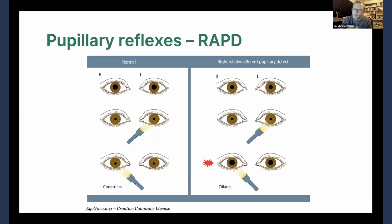But then you swing the light from the left eye to the right eye, and in the right eye there's a problem with the optic nerve. It's inflamed, or it's damaged, or it's not working at 100% for some reason. So you shine the light from the left eye to the right eye, and suddenly the eyes dilate, okay? You swing the light back to the left eye, and they constrict. You shine it back to the right eye, and they dilate. And that's abnormal, and we would describe that as a right relative afferent pupillary defect.